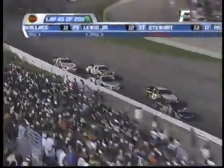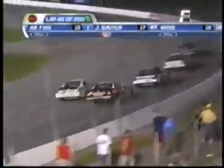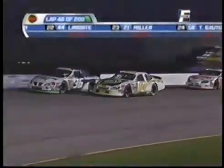Here we go. That's the leader, and that's the traffic. First of all, I'm kind of surprised we haven't seen a caution yet, but when the leader comes up to start putting a lot of guys a lap down, sometimes we see people force the issue. That's when you see that lack of patience we talked about. We talked about patience. Well, this is lack of.